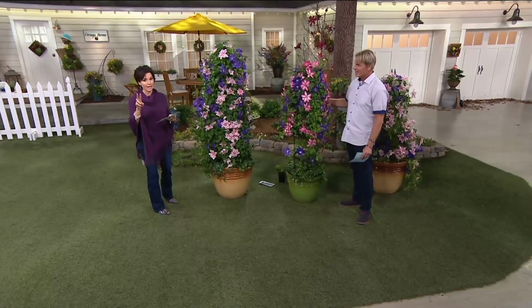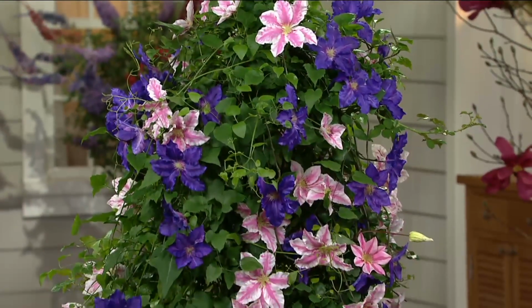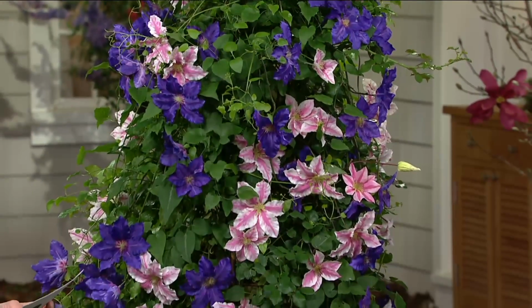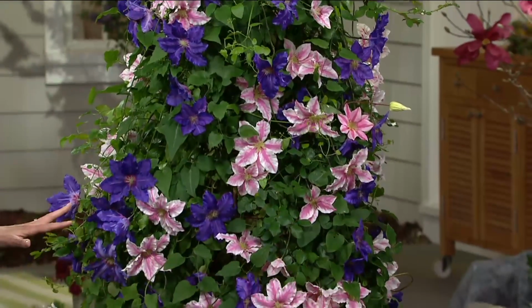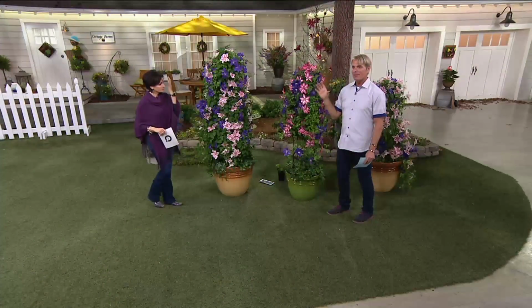Now on this one, we happen to add a 2 easy pay. So the 2 easy payments of $23.74 will also be gone at the end of the day as well. Just a huge flush of blooms. What in the world are these clematises? Goodness. I love them because these are big, big flowers.